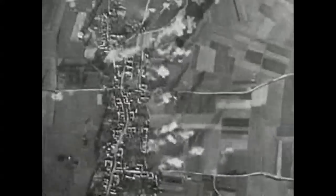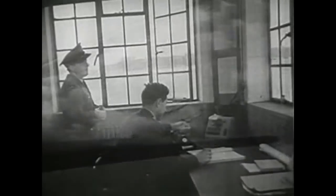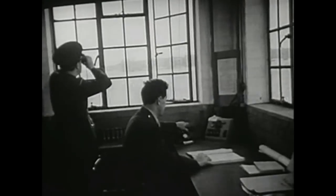The target is Rouen, the railroad yards. They come in from the northeast in tight formation, very high, and visible from the ground, and make their bombing run. All away, the bombardiers shout. They group in elements of three for the run home. Mission accomplished. All B-17s return safely.